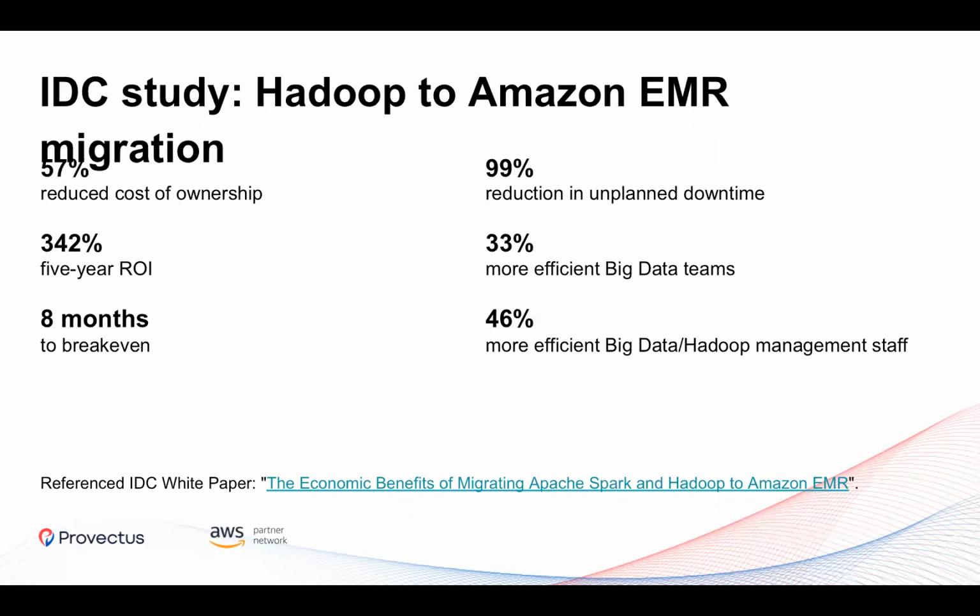On top of that, the efficiency of big data teams went up 33%, and even the management staff's efficiency went up. And they saw a 99% reduction in unplanned downtime, because I've seen people running around with disks and instances going down. There are so many things in a large environment, or even any 20, 30 node or 100 node cluster, that happen on-prem. So it alleviates so many business concerns that it is the right fit for lots of people running on-prem clusters today.